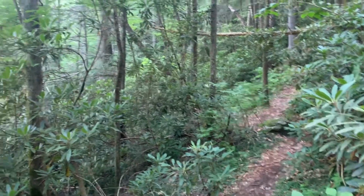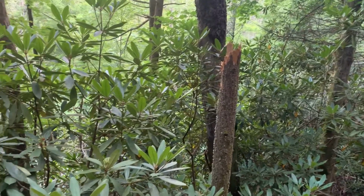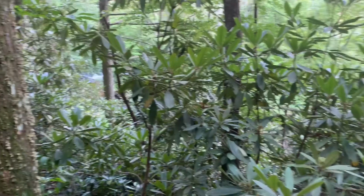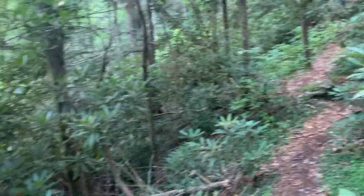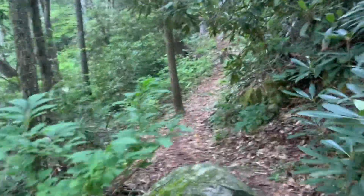Now we're skirting along the ridge above what is known as Jack's River Gorge. You can see the river off to our left. Jack's River Gorge.